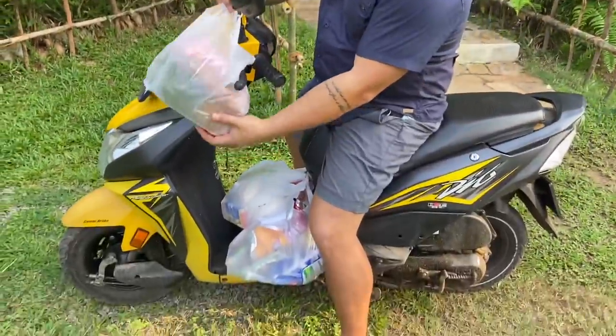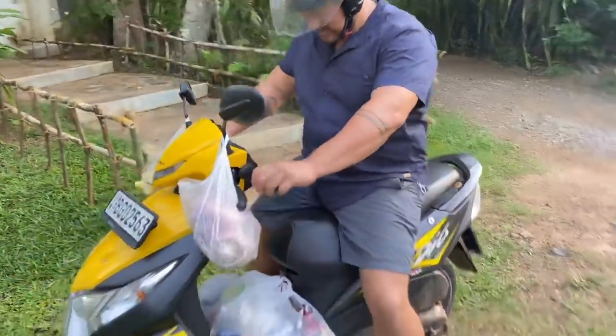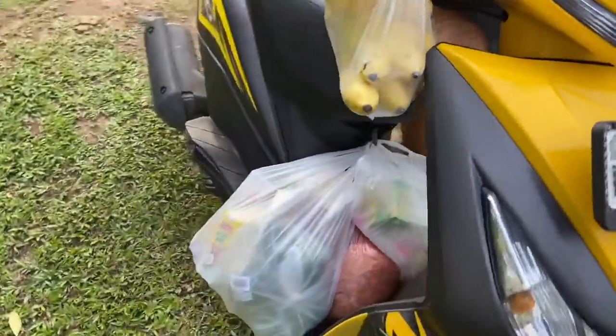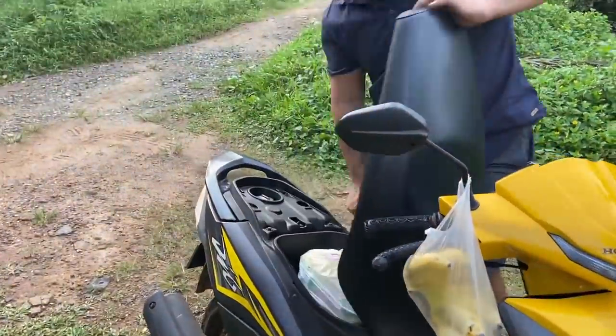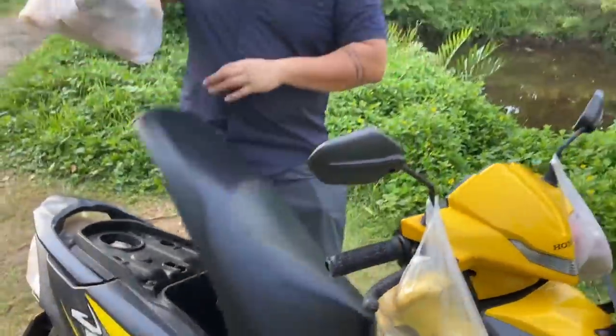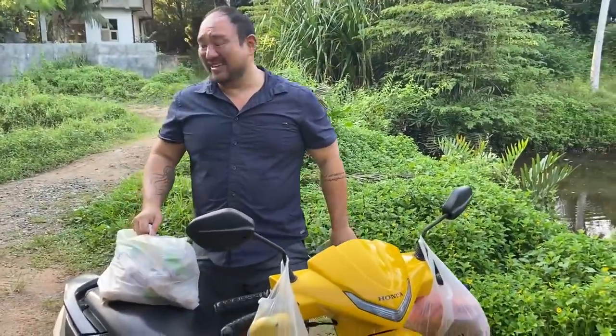So we have this stuff here, some bananas here. We have like 10 bags down here, all stacked on top of each other. And then the trunk is full as well. It's all full. Oh my god. This is the hard part about owning a scooter and living in a villa.